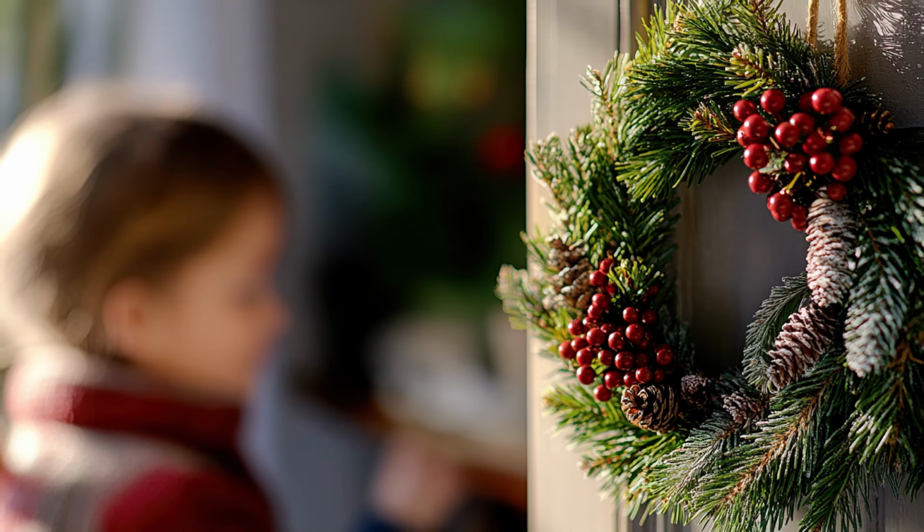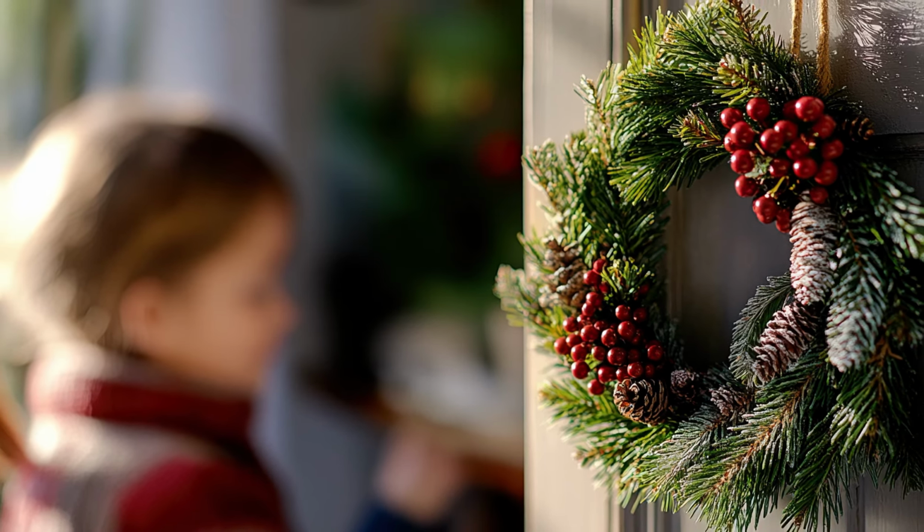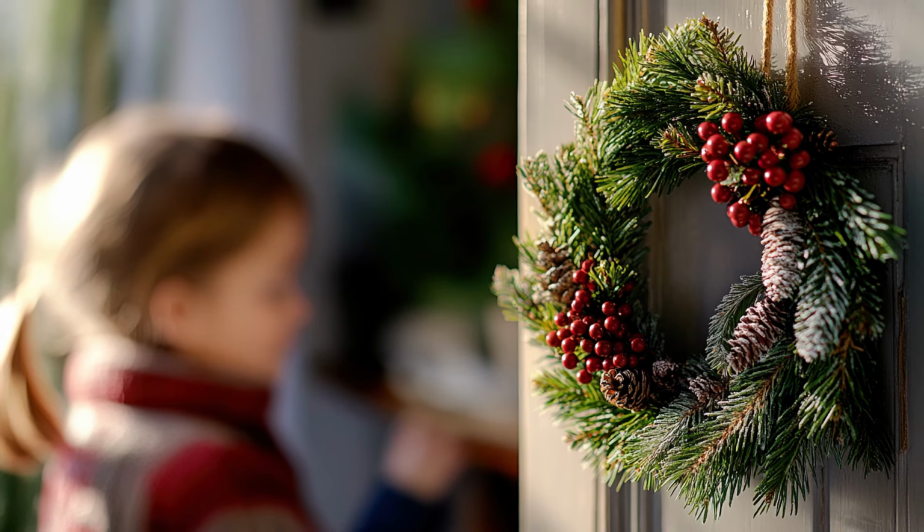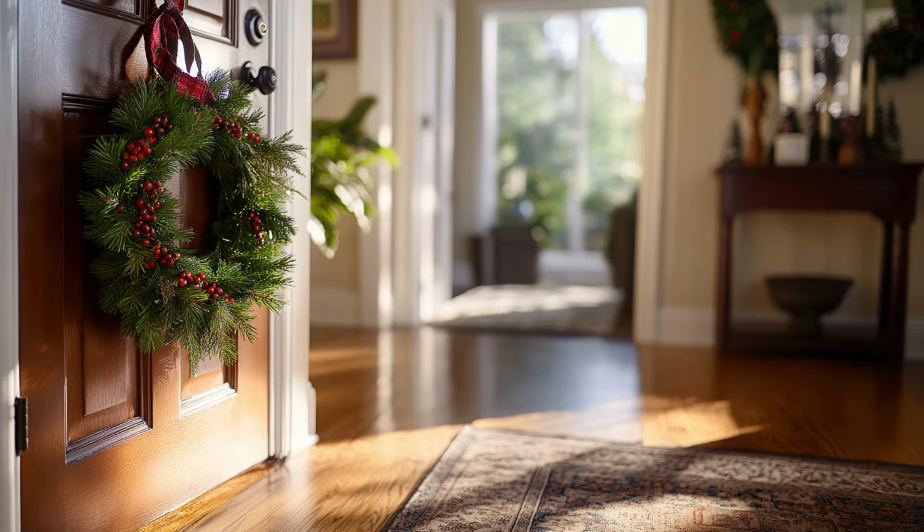Consider decorating your mirrors with festive garlands or string lights for a creative and seasonal touch. This will enhance the holiday ambiance and add depth to your decor.